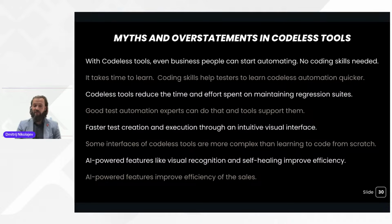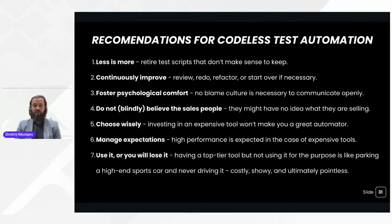We, with the team, have been looking for these practical applications. We've been researching at the university where it actually gives value. So, my conclusion today is that in many cases, it is an overstatement or just a sales pitch. But definitely, I am not underestimating the importance of AI features. I think it is emerging, it is coming into test automation quite actively, and we will see much more in the future. So, with myths and overstatements covered, I have some recommendations for codeless test automation.